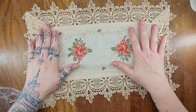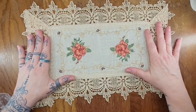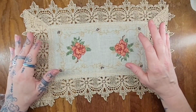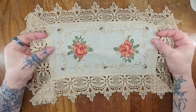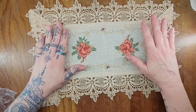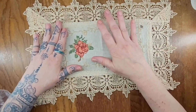This is the square one. This was $4, y'all. Absolutely gorgeous for $4. And I'll try to put the dimensions up for you, but it is made of polyester, so it's not like it's going to totally degrade over time. I think it'll hold up pretty well, and it is very, very beautiful.